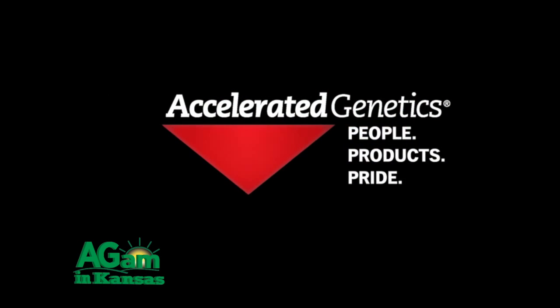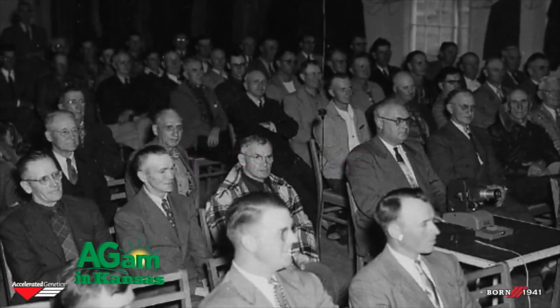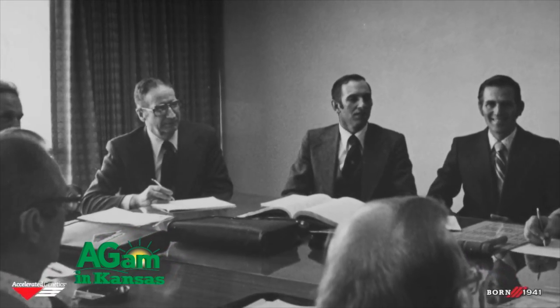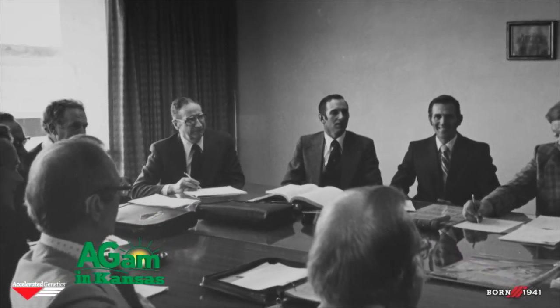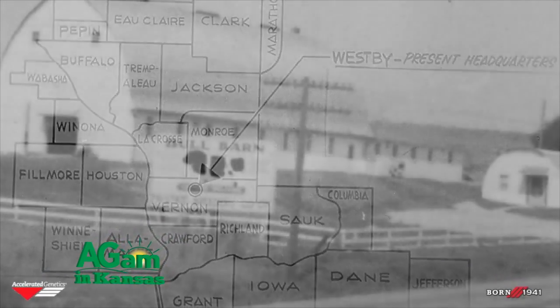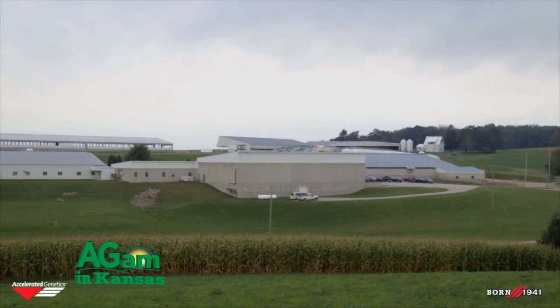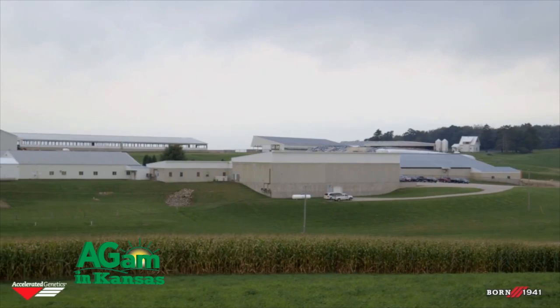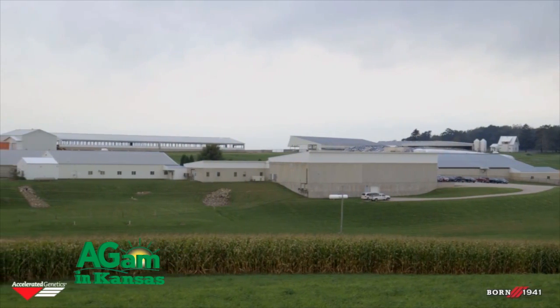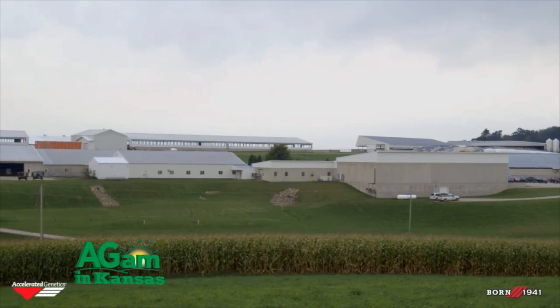Accelerated Genetics is a cooperative that is going to be celebrating its 75th anniversary in 2016. It was put together by a group of 40 dairy farmers in Vernon County, Wisconsin, who started thinking about genetics and improving their herds, and built a cooperative to acquire the best genetics they could afford and then share them amongst each other. That has developed into one of the largest, most successful cooperatives, AI centers, in the United States.